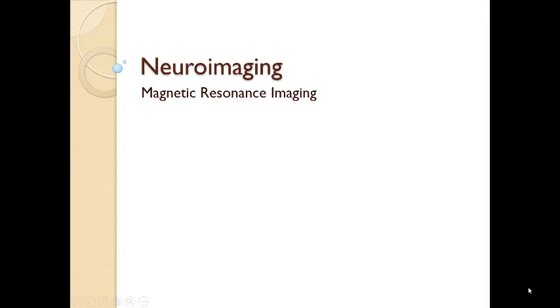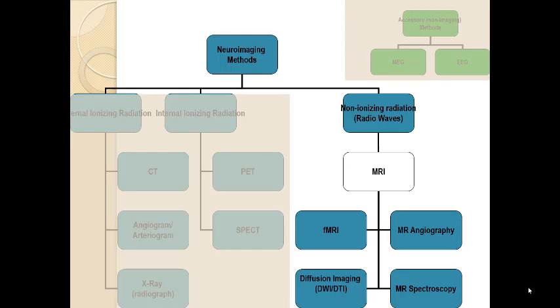Okay, let's talk about one of the most important imaging techniques to emerge in the last couple of decades, and that's magnetic resonance imaging. The big appeal of magnetic resonance imaging is severalfold. One big one is that it uses non-ionizing radiation. It uses radio waves to construct its images. These radio waves have such a low energy state that the risk to participants is extremely minor.